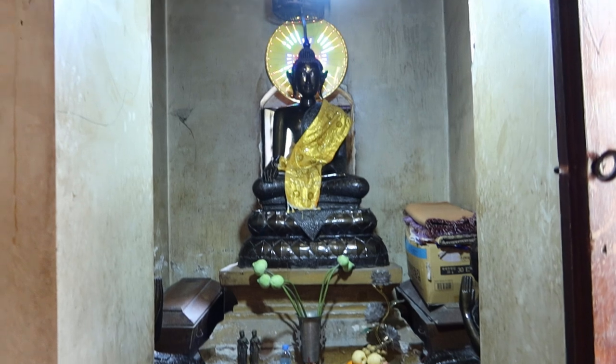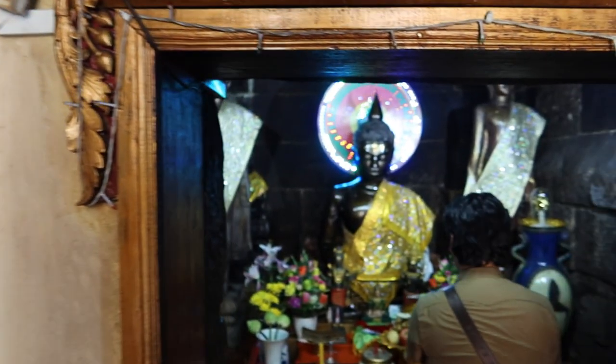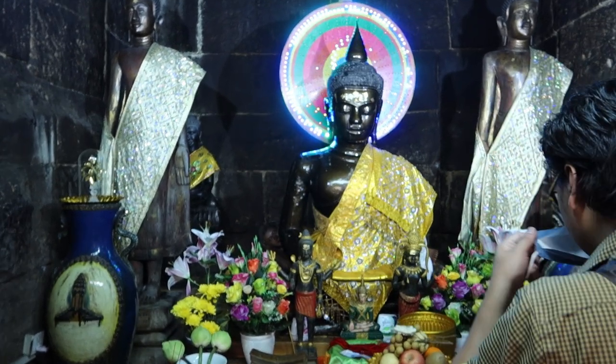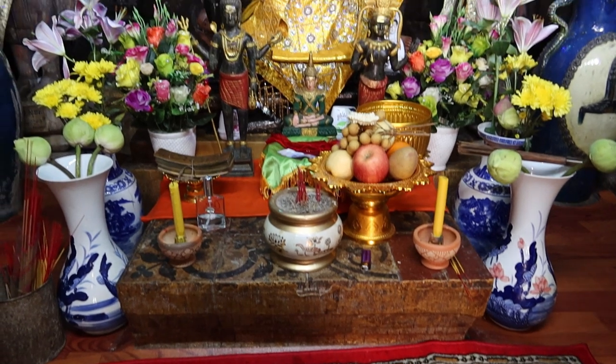Whoa, give me goosebumps. There's two Buddhas on the left and on the right, and at the center point there's another. Actually, there are three statues. Oh, they're amazing.